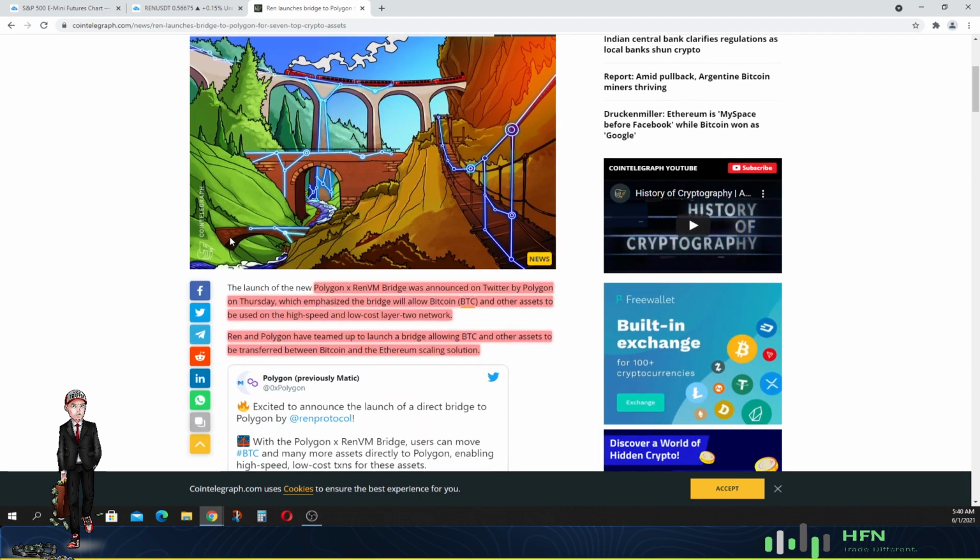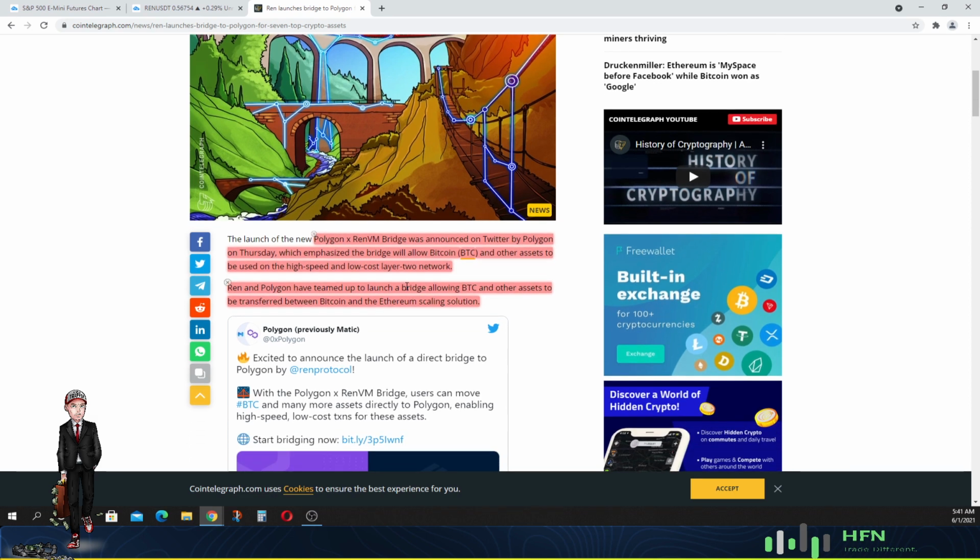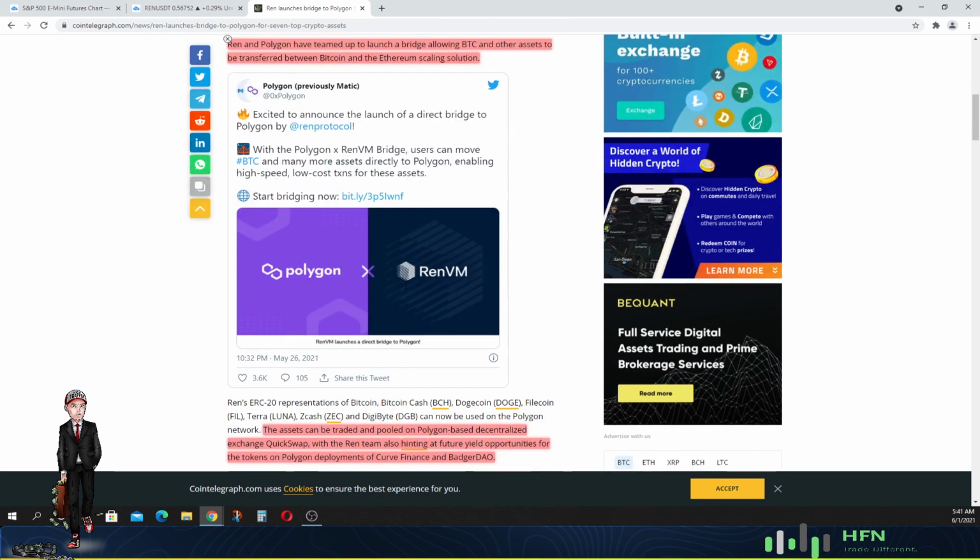Now the Polygon-REN virtual machine bridge was announced on Twitter by Polygon on Thursday. It emphasized that the bridge will now allow Bitcoin and other assets to be used on the high-speed, low-cost layer 2 network. That's pretty much the whole purpose of layer 2 solutions, to give you higher speed as well as lower cost to transact on the main blockchains. Now REN and Polygon have teamed up to launch this bridge to transfer currencies between Bitcoin and the Ethereum scaling solution. All right, that's a tweet right here.